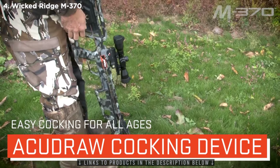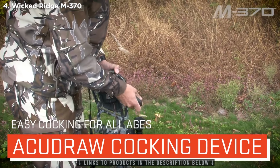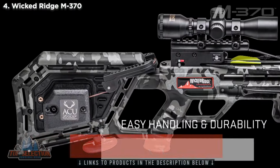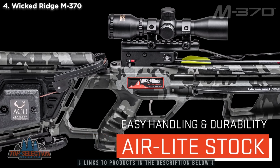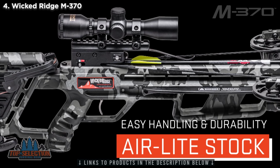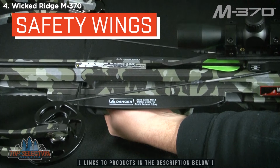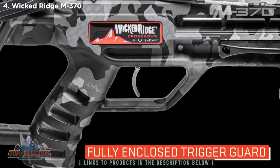The M370 is available with 10-Point's patented built-in AccuDraw cocking device, which reduces the force required to cock the crossbow to only 5 pounds. The M370's air-light stock is engineered to make the crossbow extremely light, improve handling and maneuverability, and withstand minor impacts and years of hunting. Its fully integrated foregrip is backed up with elongated safety wings to help keep the shooter's hands safe during the shot, and a fully enclosed trigger guard provides added safety.